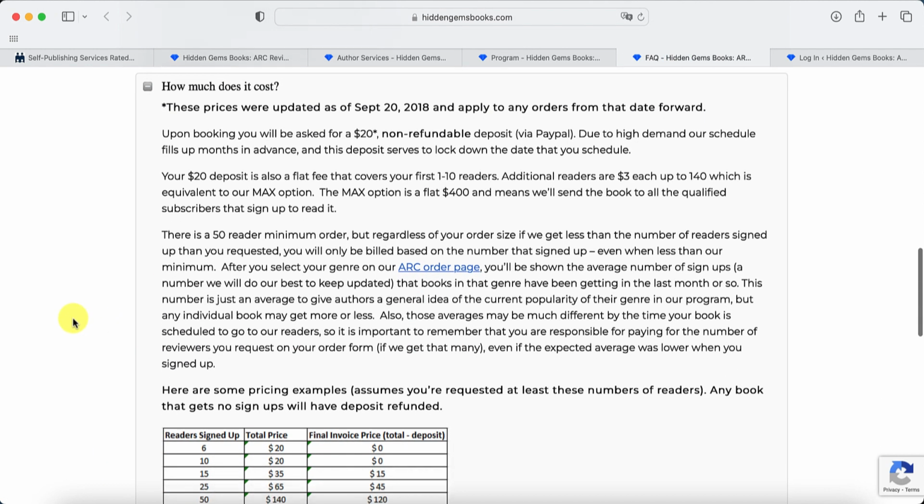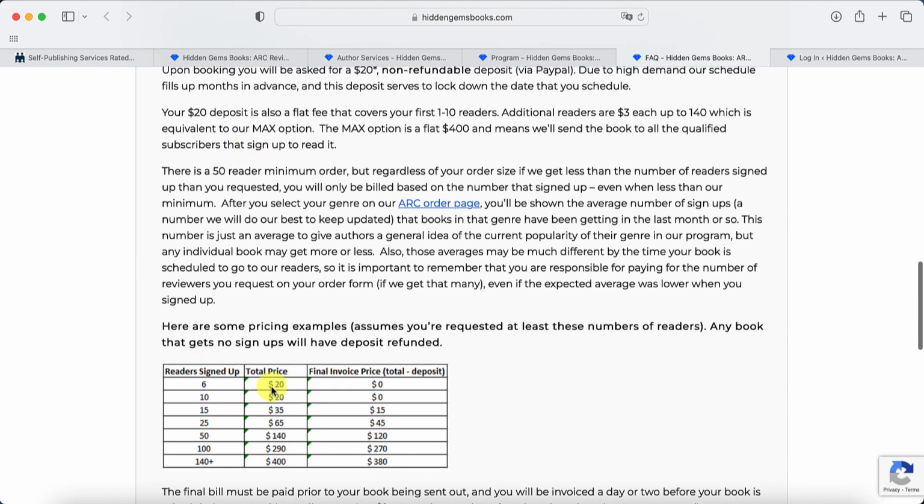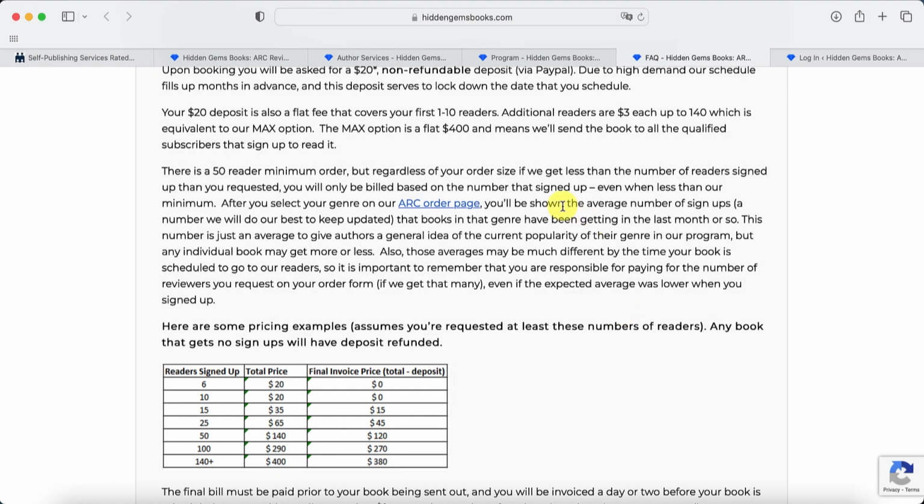Now, it's not free. With Hidden Gems, you give them your ebook and you have to pay a non-refundable $20 deposit, and they have quite a long lead time. So you pay the $20, which they increased on September 20th, 2018. Let me scroll down to this box here. The first $20, non-refundable, gives you access to up to 10 readers. Anything above that, they will start charging you a bit extra, and this is how they charge.